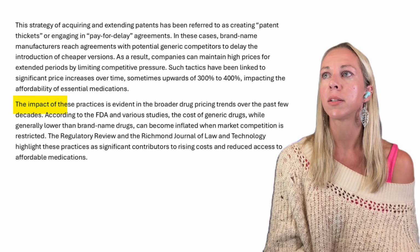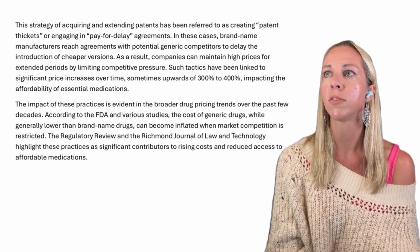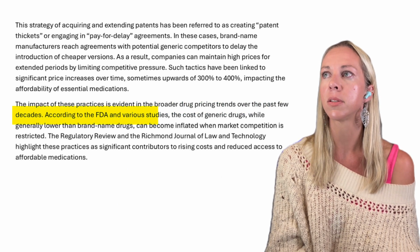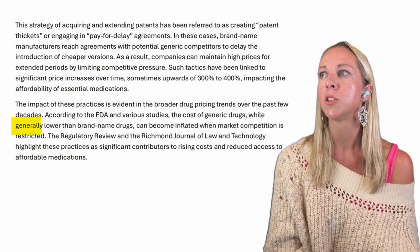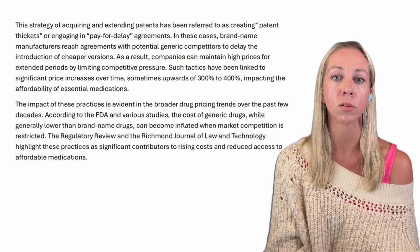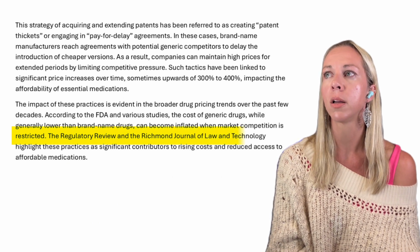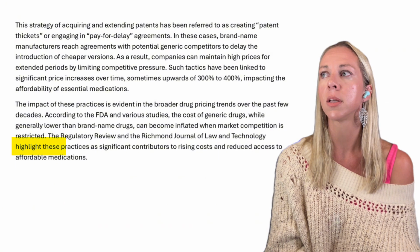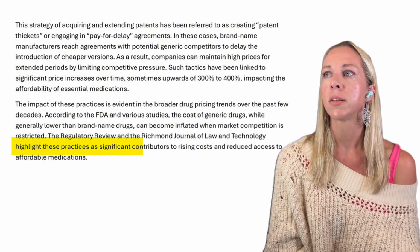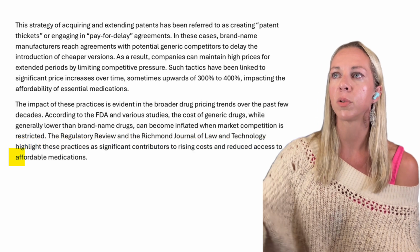The impact of these practices is evident in the broader drug pricing trends over the past few decades. According to the FDA and various studies, the cost of generics, while generally lower than brand name drugs, can become inflated when market competition is restricted. The Regulatory Review and Richmond Journal of Law and Technology highlight these practices as significant contributors to raising costs and reducing access to affordable medications. All right, so let's go ahead and look at some of these articles.